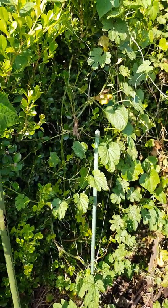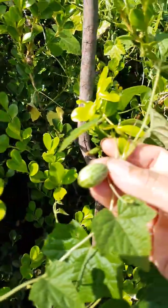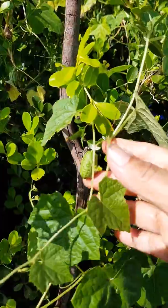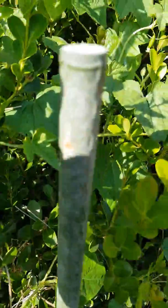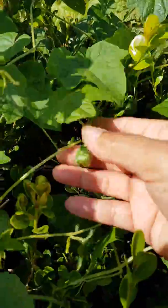The ampalaya, the bitter melon. That's why I cut some, and some were left branches. So I am happy because they have plenty of fruits now. So maybe I can pick them now.